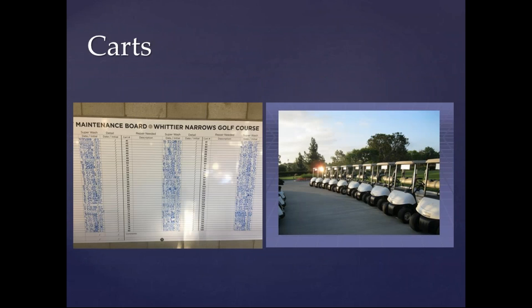The next one is carts. This is the second in the five focus areas. This not only encompasses all the vehicles and how they're maintained, but it also addresses the cart barn, cart staffing, and how you stage the vehicles. We want our members and guests to have safe and clean transportation to get them around the course.